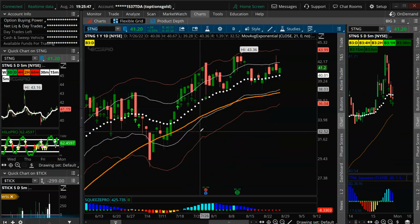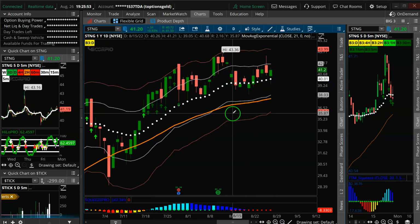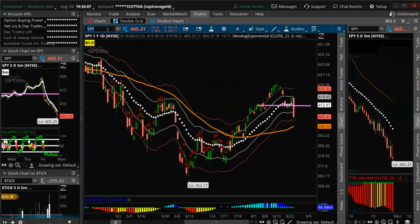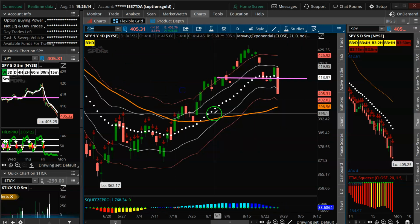So if you have anything that looks like this, trending to the upside, squeezes above the 21 EMA, throw that at me here in the comment section of this video or the Sunday video. I'm interested to see what you guys have got. I think I got a pretty good grasp of what we could short right now. Everything outside of energy. So let me know what you got.